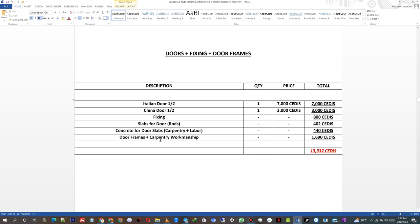Yes, so I bought my Italian door, one and a half door. I bought it for 7,000 Ghana cedis during the time that the dollar went up. That was when I bought my security door, the Italian door. So I bought the one and a half for 7,000 Ghana cedis.